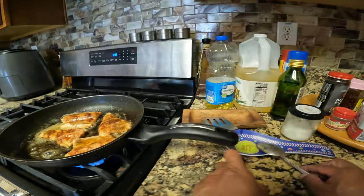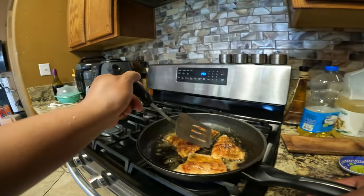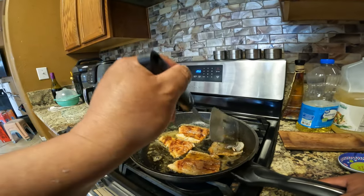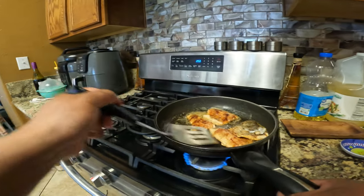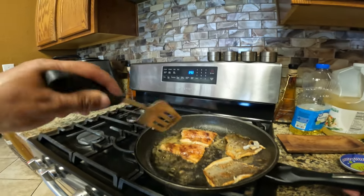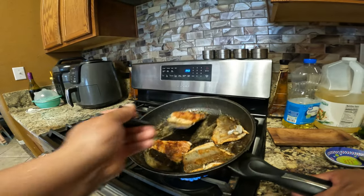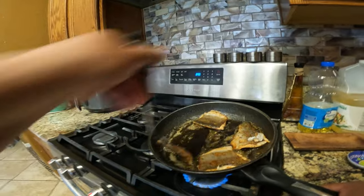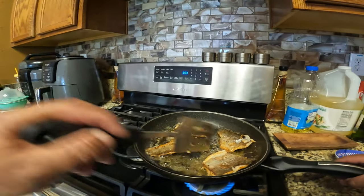The reason why I'm doing this is I want to crisp up the skin, and on top of that, I don't want to lose the flavoring on the top. So once I know that it's actually cooked on the top, where the marinade's not going to fall off, then I roll them over and get some more crisp on the flesh.